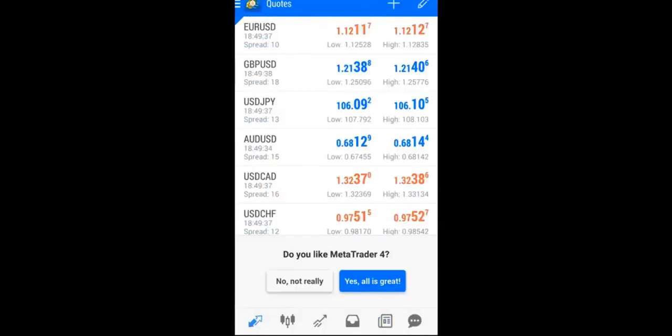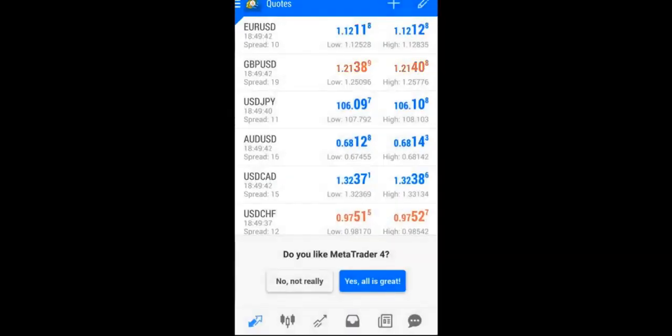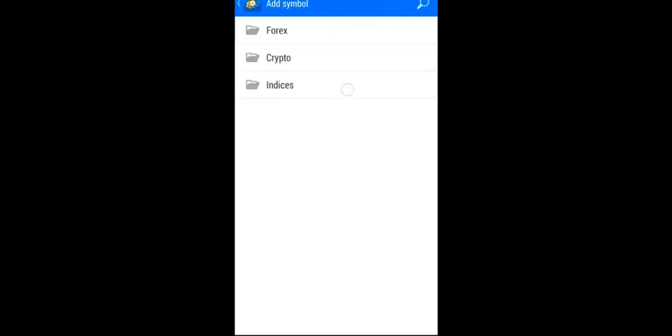Traders can also access quotes directly from the platform. So here, euro dollar, pound dollar, dollar yen. People can also access other markets by clicking the plus button, and you've got indices here. And you also have cryptocurrency there as well.